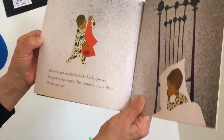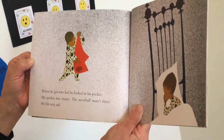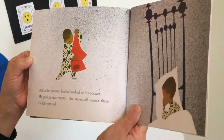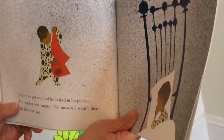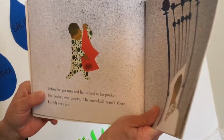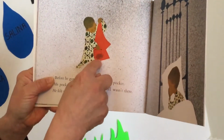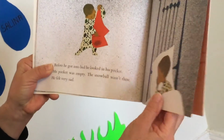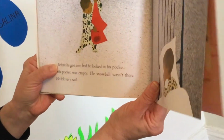Before he got into bed, he looked in his pocket. His pocket was empty. The snowball wasn't there. He felt very sad. What happened with the snowball he put in his pocket? It melted. You know? You see, it became water. When the snow melts, it becomes water. You see what happened? When the temperature changed, the ice turned to water.